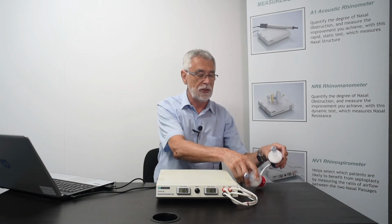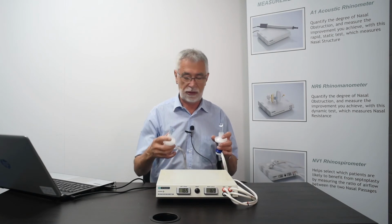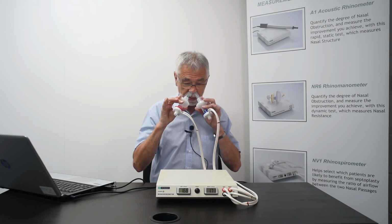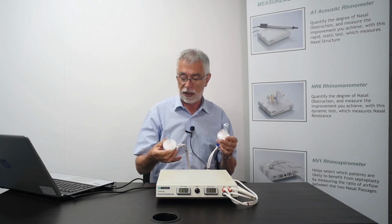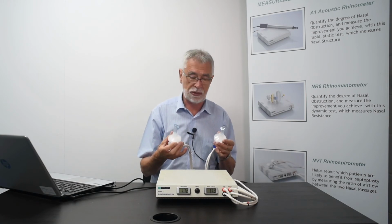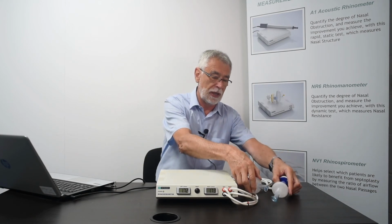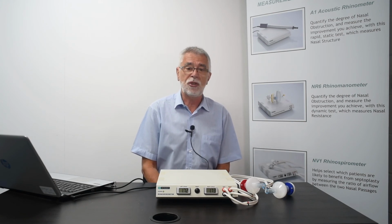The thing to be careful about in using the Rhinospirometer obviously is that you want to apply this equally to both sides of the nose and avoid leakage if possible. And what is recommended would be that you would do this test perhaps 2 or 3 times and take the average outcome. But it's been found during clinical trials to be very beneficial and quite effective in determining whether someone will be likely to benefit from surgery or not. And if unnecessary surgery can be avoided, then obviously it saves the patient, the subject, a lot of trauma, and it will also save the hospital money.